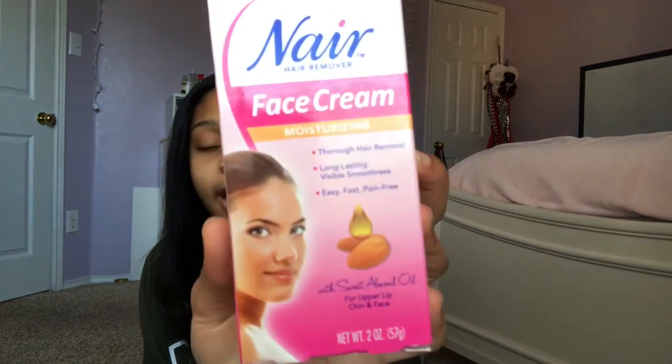Next, I got this Nair face cream, and I use this on my face because I like to get the peach fuzz off my lip. If you're hairy, you know the struggle. It's just so annoying, irritating. I mean, some girls don't mind it, but for me, it's just been a personal preference to get the hair off, because I just don't like how I look with it. Plus I have dark hair and I'm light skin, so it's easily seen on my face. So I just like to take it off with this stuff. All you do is put it on your face and leave it on for 10-15 minutes.